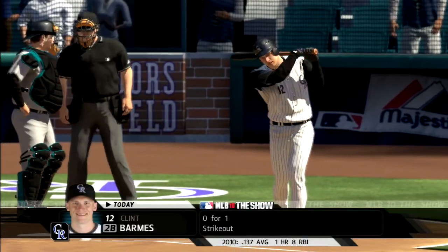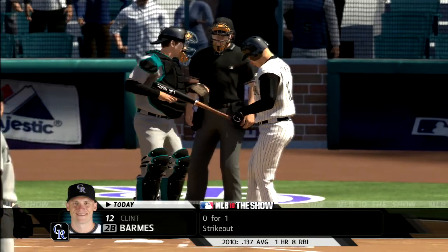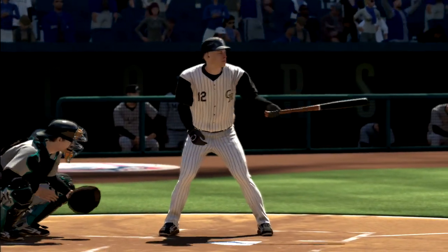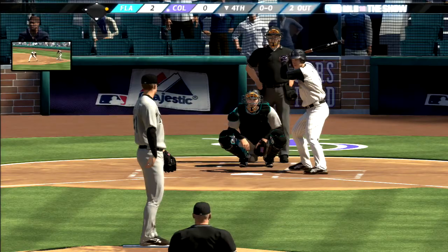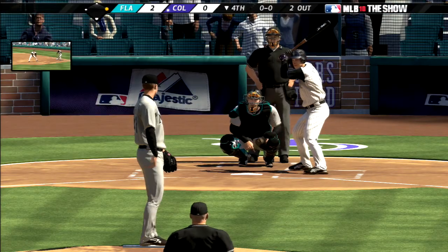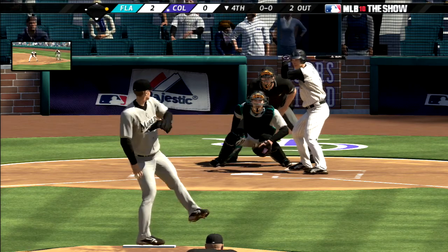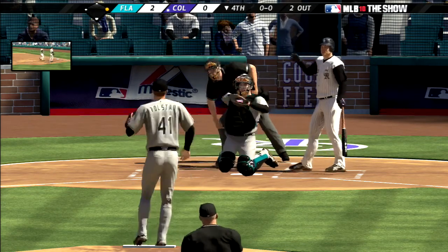Clint Barmes will try it again. Set down on strikes his first time. Here's the first offering. Ball 1.